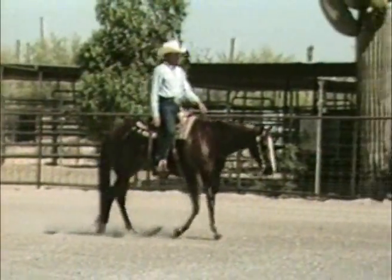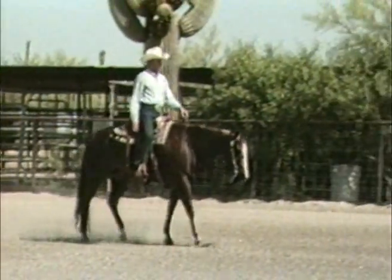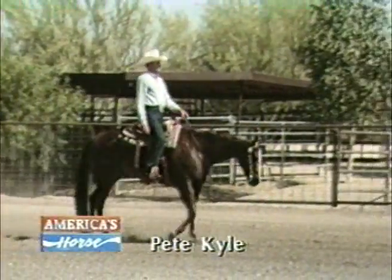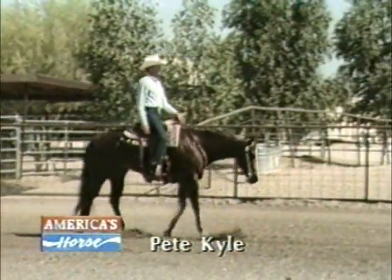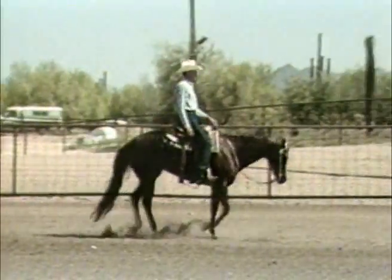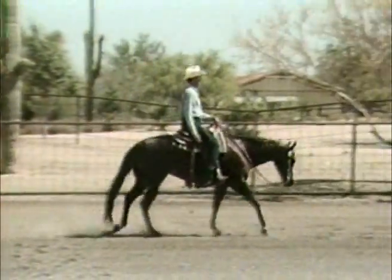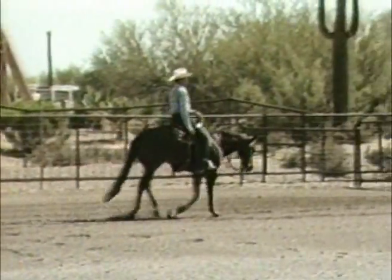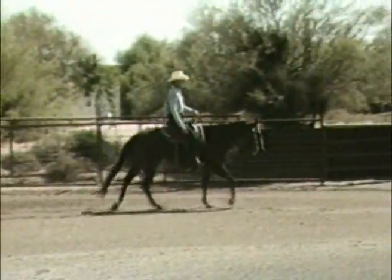The Western Pleasure class is a class that takes a real soft-moving, fluid horse that's a pleasure to ride. That's what we strive for all the time in the pleasure. You want a horse that goes at a real comfortable gait, both at the walk, the jog, and the lope. You do not want a horse that's real rough to ride, bounces you around. You want him to be smooth and comfortable.